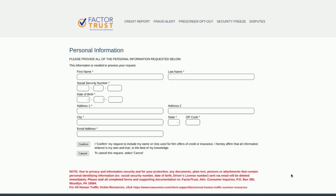But please call them to see if your information is in the system, because your information could be in the system already, because you probably went to a payday loan store, or you went to some car dealerships, because they automatically put your information into Factor Trust. It's like a smaller credit bureau. So this is one of the companies that you want to put your information in.